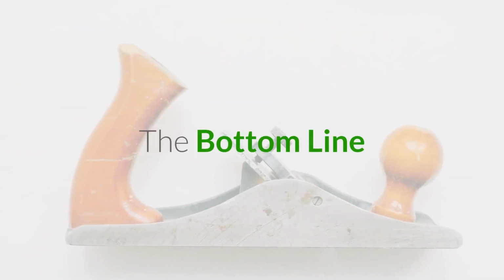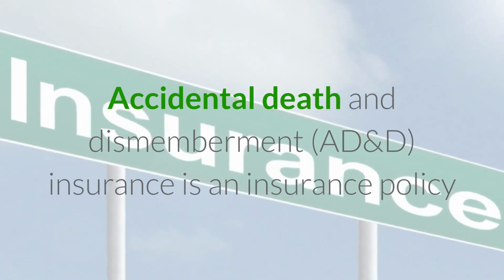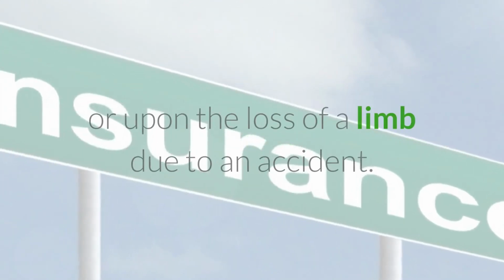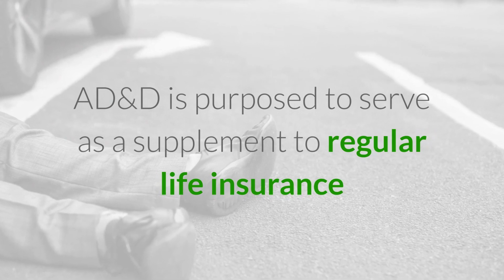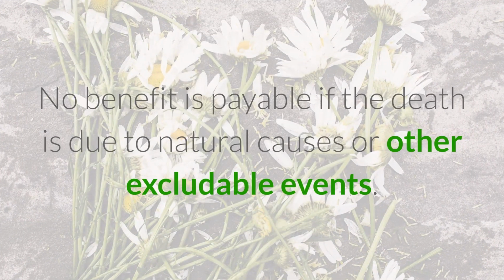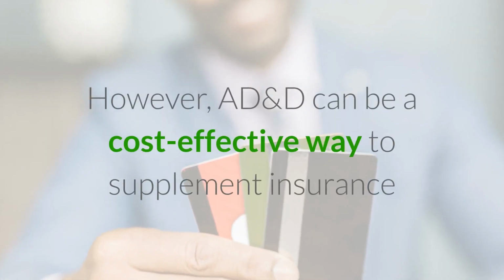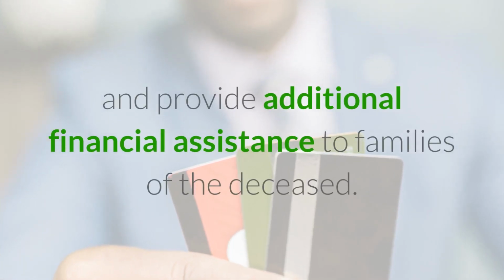The bottom line. Accidental death and dismemberment, AD&D, insurance is an insurance policy that pays a death benefit upon the accidental death of an insured or upon the loss of a limb due to an accident. AD&D is purposed to serve as a supplement to regular life insurance as coverage is limited to certain types of accidents. No benefit is payable if the death is due to natural causes or other excludable events. However, AD&D can be a cost-effective way to supplement insurance and provide additional financial assistance to families of the deceased.